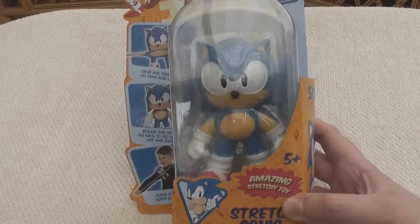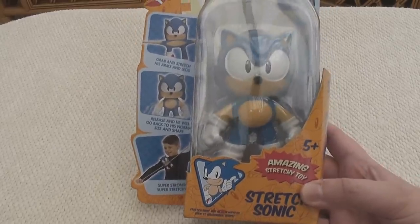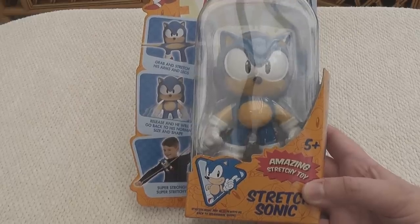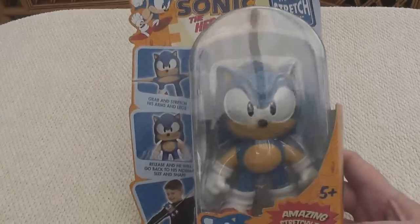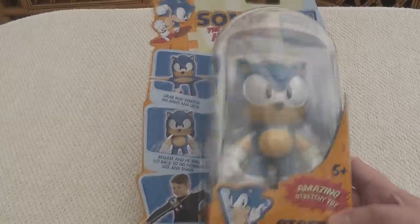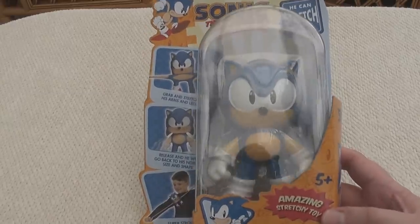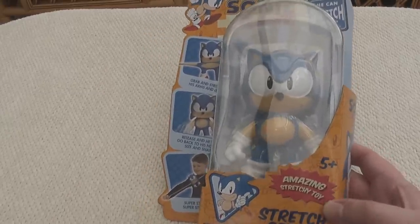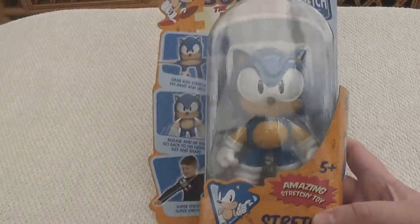So there's a Batman version, a Scooby-Doo version, and at the store I went to there was even George, Lizzie and Ralph from Rampage. Not the movie, although that's probably why it's come out, but the original video game. That was quite cool, I thought. But anyway, they've done one based off Sonic, and they don't call it a Stretch Armstrong, they call it Stretch Sonic, the amazing stretchy toy. He can stretch and return to his original size.